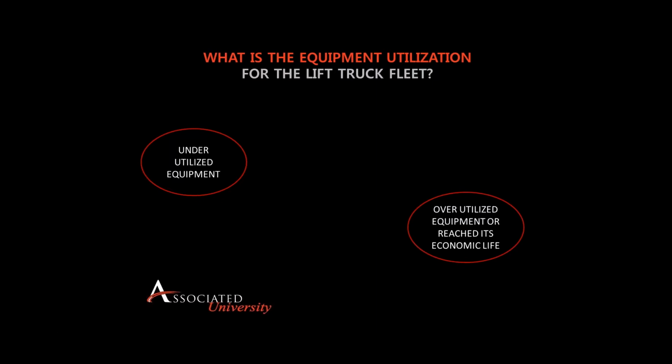Perhaps it is time to begin phasing the underutilized reach trucks out and getting in the equipment you do need. Or what if you took a look at this by departments to evenly distribute your usage? This will also assist in controlling and lowering your costs, in addition to your productivity.